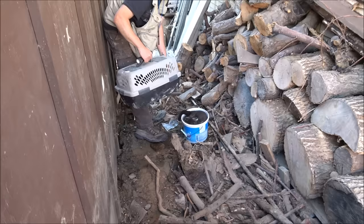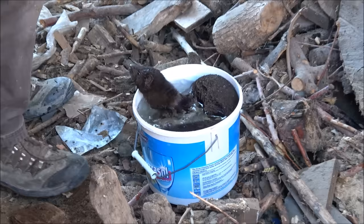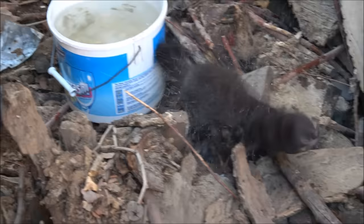Have a nice little swim. Mink are semi-aquatic mammals who in nature are accustomed to having constant access to water. So when hunting in temperatures above 70 degrees, it's important to keep a cool bucket of water on hand, both for them to drink and to swim around in to help cool off.